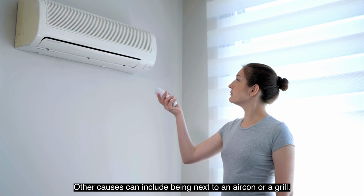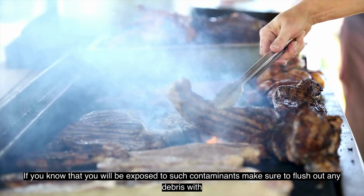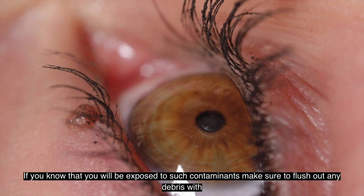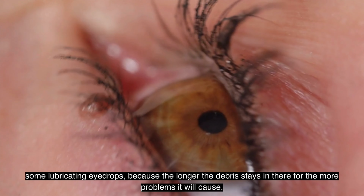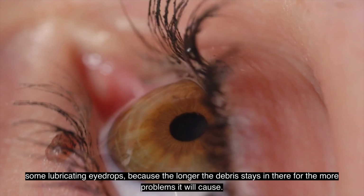Other causes can include being next to an aircon or a grill. If you know for a fact that you'll be exposed to such contaminants, make sure to flush out any debris with some lubricating eye drops, because the longer the debris stays in there for, the more problems it'll cause.